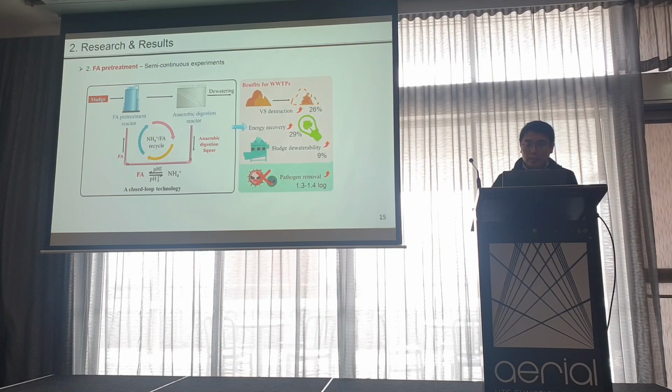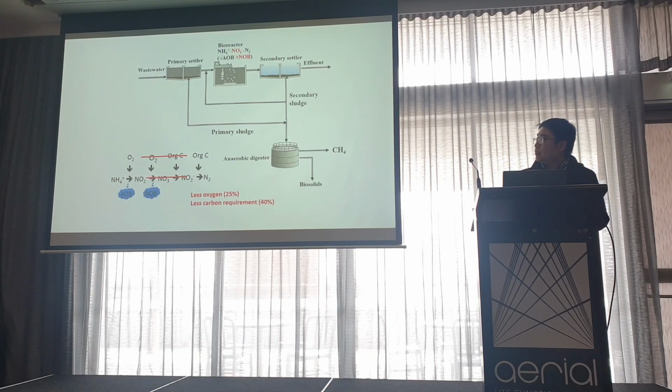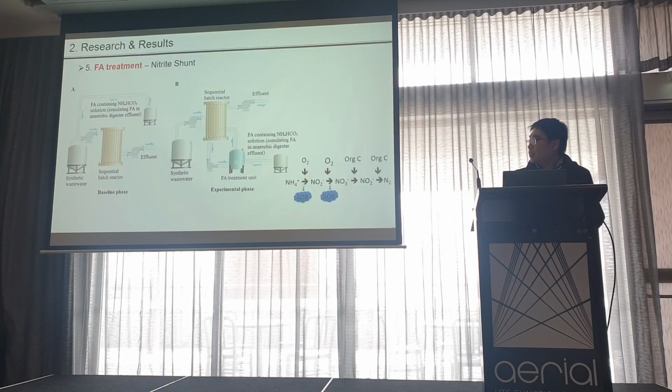So this is about using free ammonia to pretreat the sludge to enhance biogas production. Also, initially we mentioned that if we can selectively remove nitrite oxidizing bacteria in the wastewater treatment plant, then we can save the carbon requirement for nitrate removal. In that case, we can use that extra carbon to enhance biogas production. So in the lab, we try to evaluate whether this method can selectively remove nitrite oxidizing bacteria.